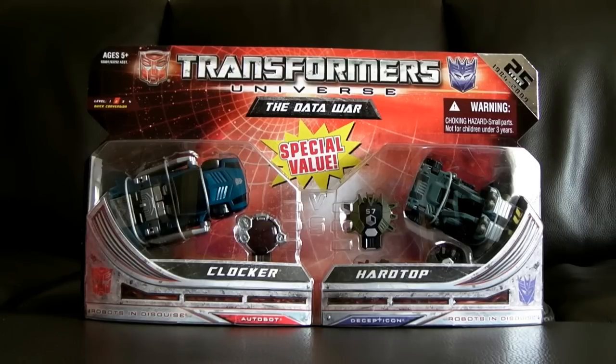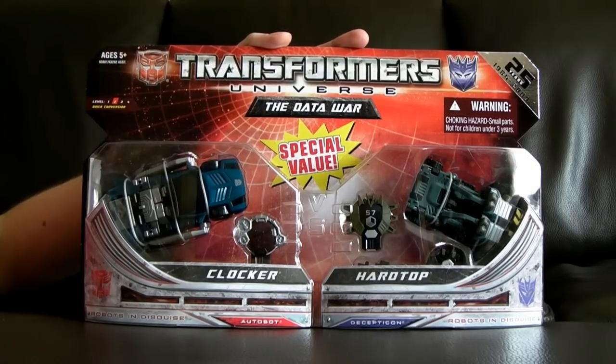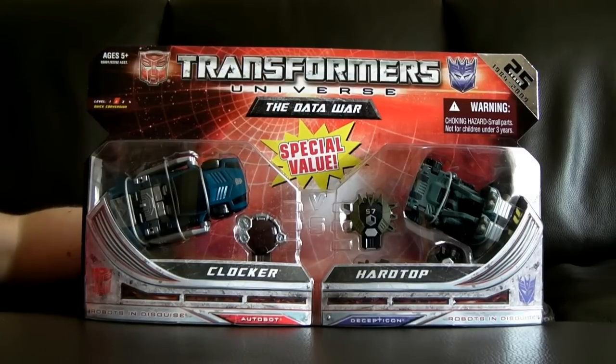Alright folks, welcome back to our Transformers review. This one is going to be on Transformers Universe, the Data War pack. This is actually a special value, as you can tell by the big special value sign. It's a double release that, as far as I'm aware, is only exclusive to Asda Walmart.